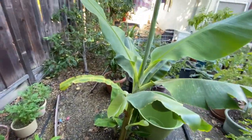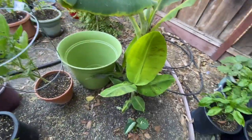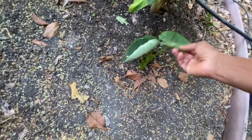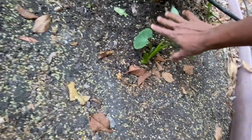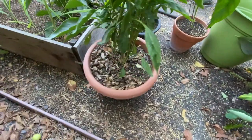This is my banana tree. Actually, it has two baby plants here right next to it. This is a taro root that I actually threw on the ground right next to the banana. It's actually growing really well. I'm excited. Look at this.